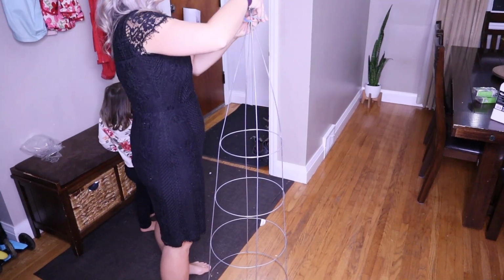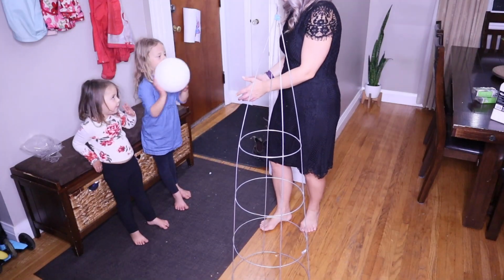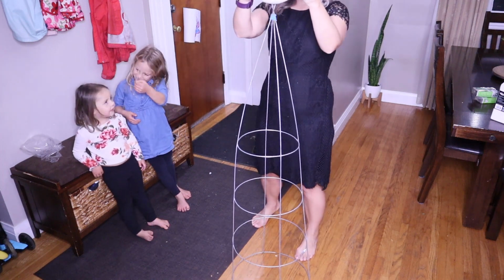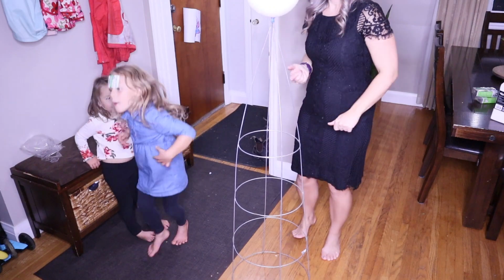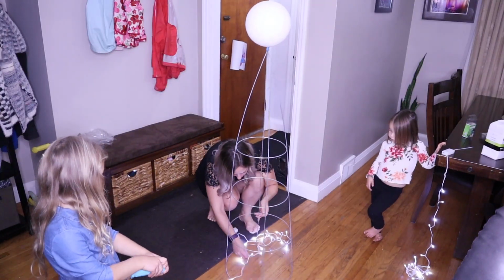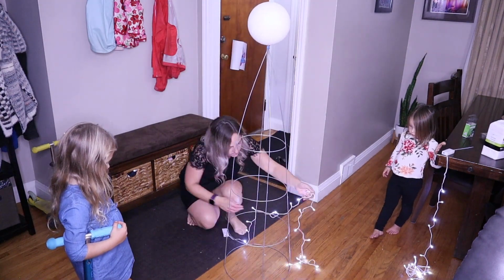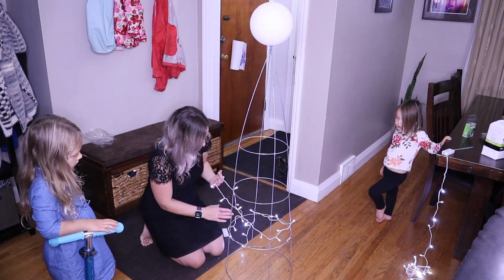Now it is time to make that DIY ghost that has been floating all over my Instagram. All you need is a tomato cage, a big ball for the head, some little fairy lights, I got some battery operated ones, and then a sheet to go over top. I just used some construction paper to make the eyes and the mouth. This was such a fun DIY, the girls absolutely loved it, and I will definitely be doing this in years to come.